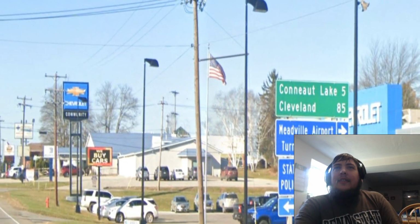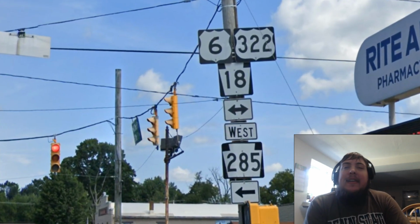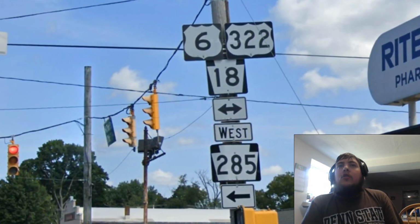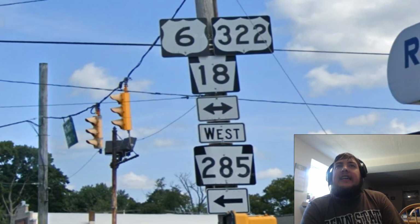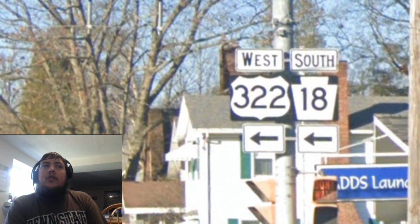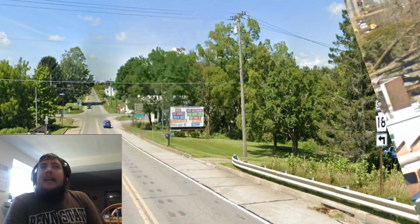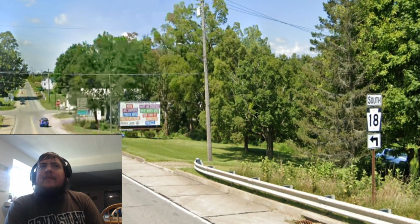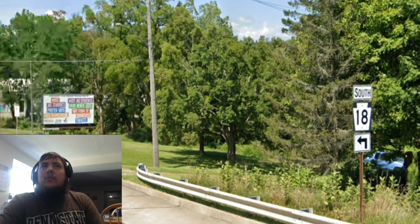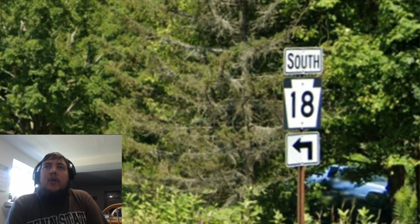That's crazy. But anyway, here is where we have our brief, eeny-meeny, like 2-block little quad concurrency with U.S. routes 6, 322, and Pennsylvania routes 18 and 285. And then here is the split where US 6 and Pennsylvania 285 leave, and we are now concurrent with westbound Pennsylvania route 18. And then southbound Pennsylvania 18 leaves as it goes to Winesville. I think that was the control city. I don't remember. You can look at my eastbound 322 video for what that is.